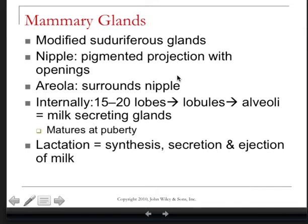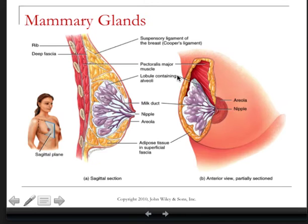They mature at puberty, and as a result, the breast will enlarge. Lactation is the synthesis, secretion, and ejection of milk from the breast. And here you can see the breast in sagittal section and in a cutaway anterior section. Notice that you have, again, the ribs and the intercostals here, and then above this you have the pectoralis minor, and then you have the fat that actually makes up most of the volume of the typical female breast.